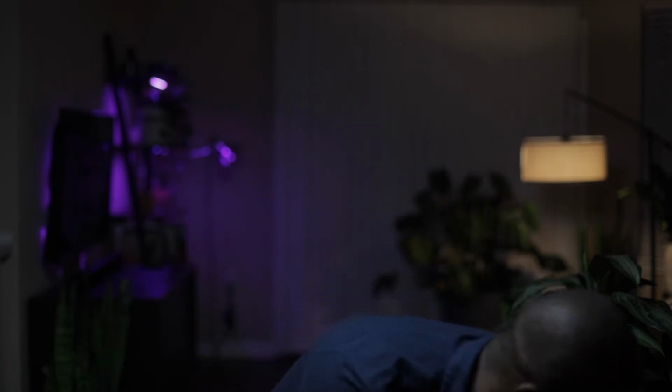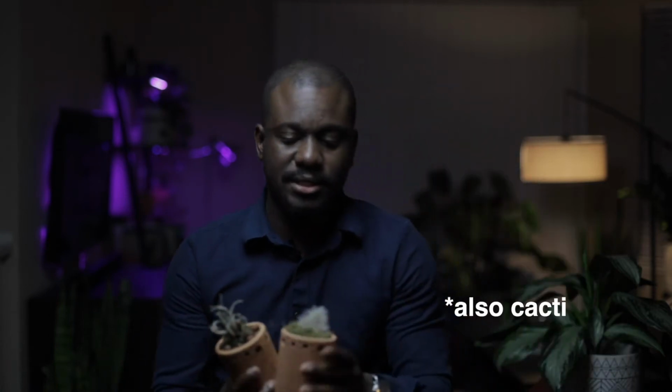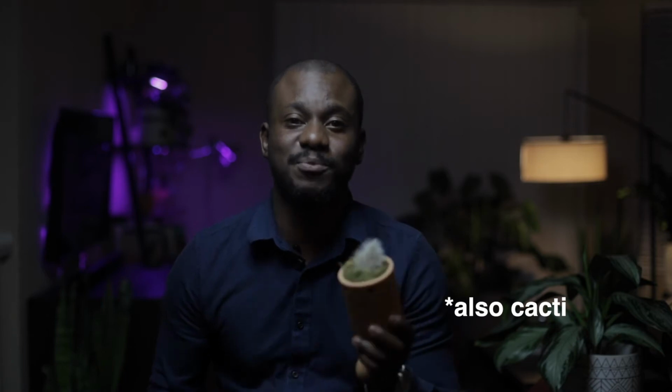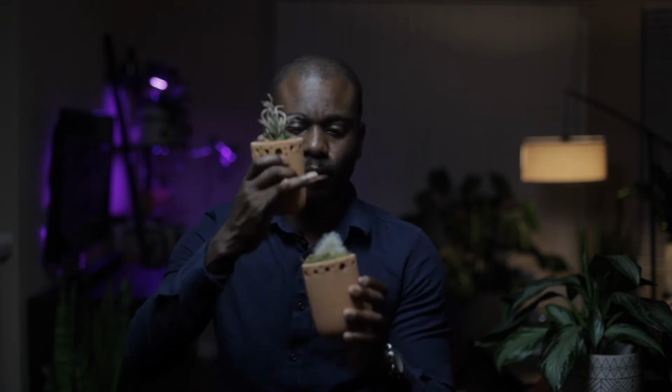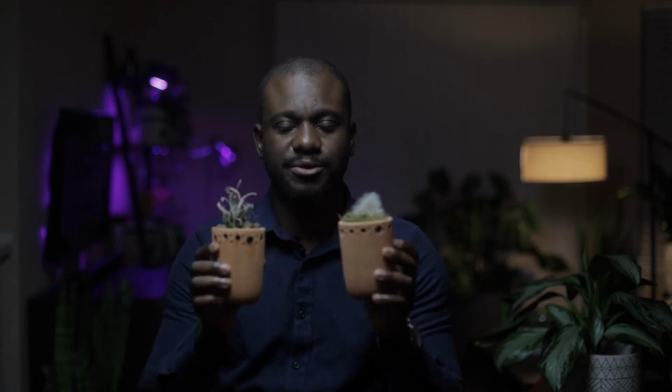So next is my cactuses. This is the old lady, supposed to be the old lady cactus, and this is the zebra cactus. They're very much gone as it is. So this used to be, of course, bigger. The interesting thing about cactuses like this is they start to shrink.